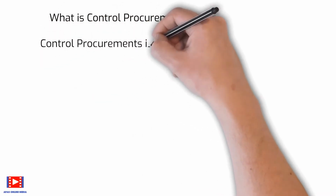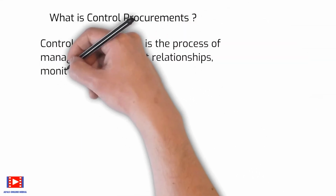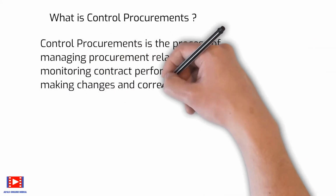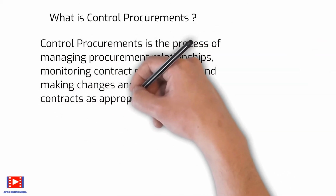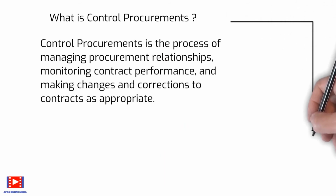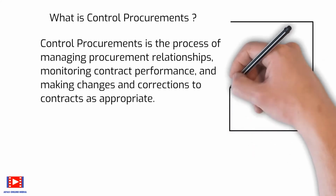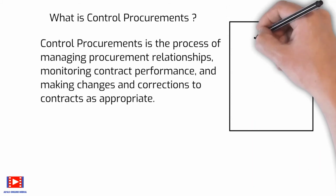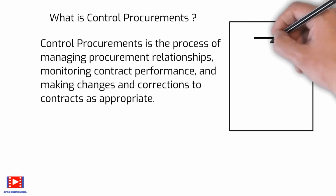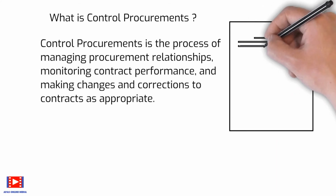What is Control Procurements? Control Procurements is the process of managing procurement relationships, monitoring contract performance, and making changes and corrections to contracts as appropriate. The key benefit of this process is that it ensures that both the seller's and buyer's performance meets procurement requirements according to the terms of the legal agreement.